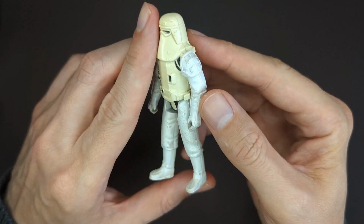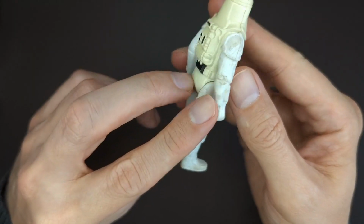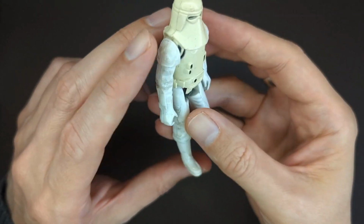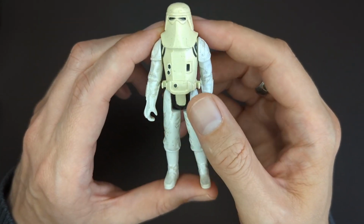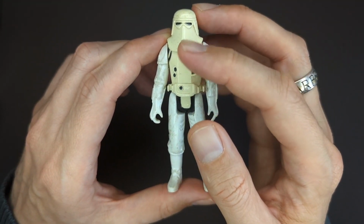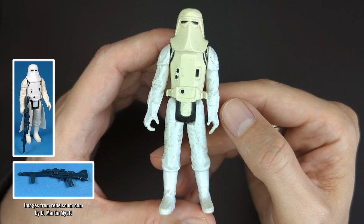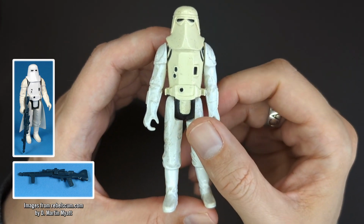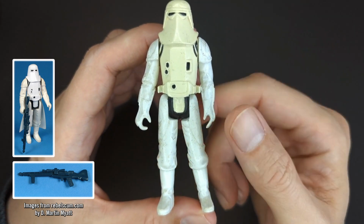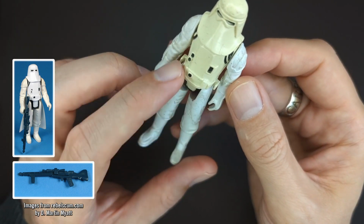It's pretty dirty, this one. I think it needs some cleaning. And of course, which is the case of many of the figures from back then, the white plastic has turned a bit yellow. He's supposed to have a rifle, which is not part of the slot, and also a cape going down behind him from his waist, which should be fastened here in these hooks.